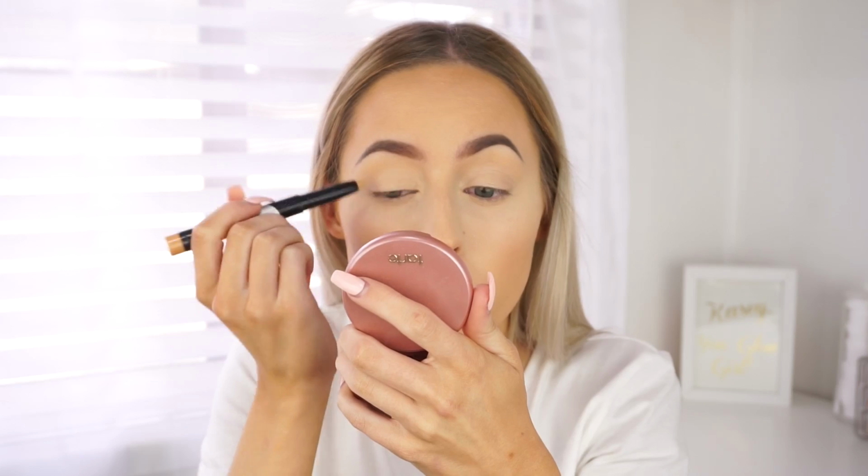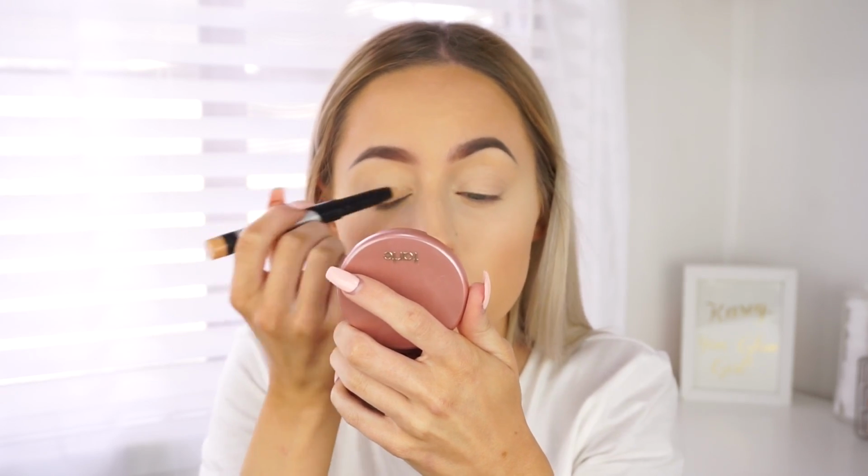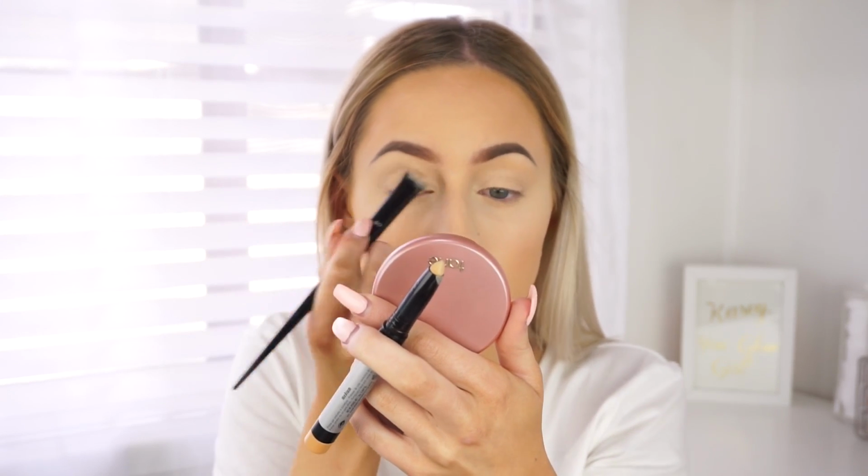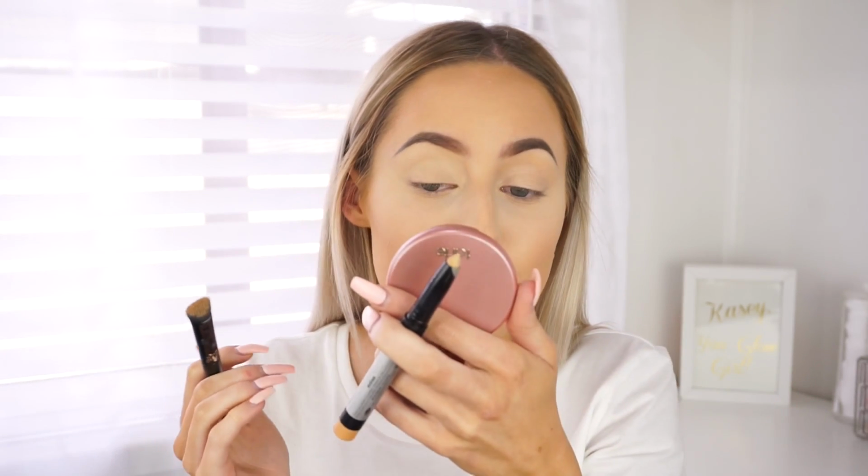And I know that I do have concealer and stuff on my eyelids, but I always do when I use primers anyway. And I'm just going to use that little concealer brush to blend that out. I'm just using the opposite side. Alright, so that just kind of reminds me of Soft Ochre Paint Pot, but like an easier to blend version.